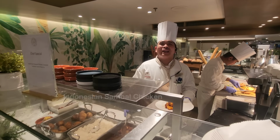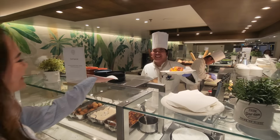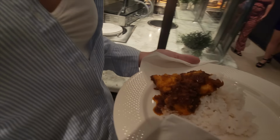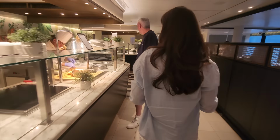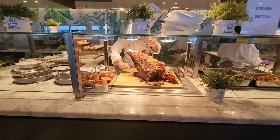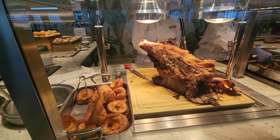We got sambal chicken. Indonesian sambal chicken. Wow, look at that. Okay, let's look at the crispness. Doesn't that look crispy? It looks very good. The rice looks okay. All right, next counter. Where are we headed off to next? And today's roast is a bit of lamb. Oh, hang on. Is that roast beef or is that lamb? Yeah, beef. That's roast beef.